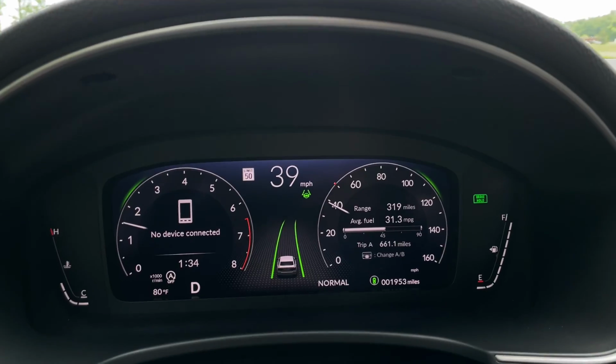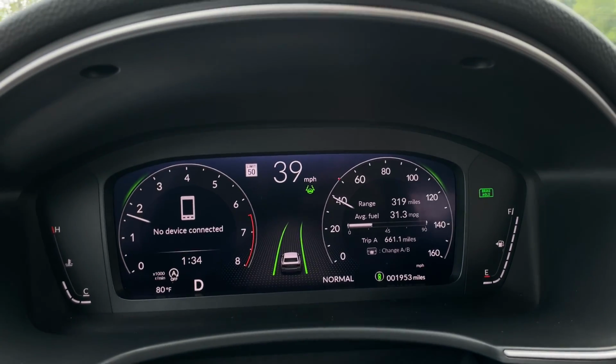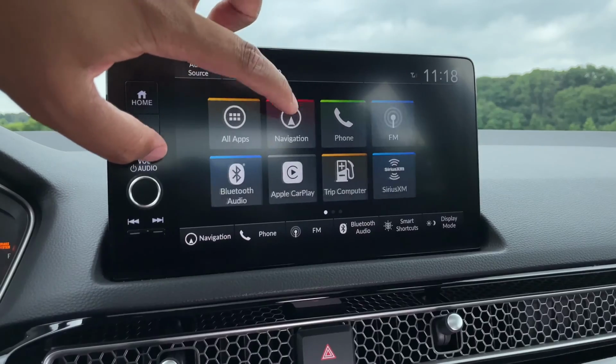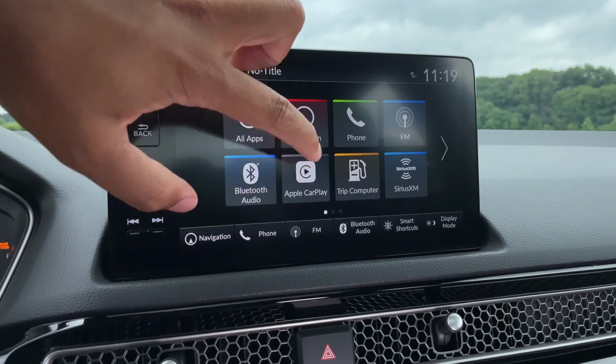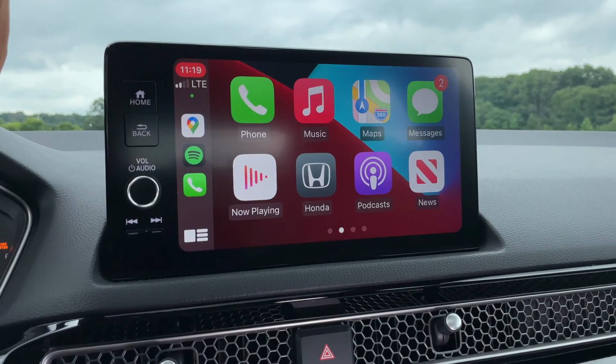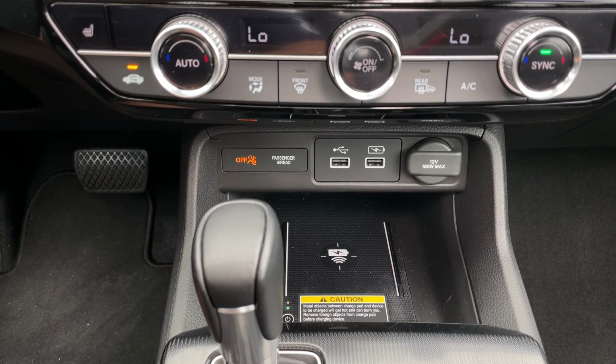Now, tech-wise is where the Civic Touring really shines. You get the 10.2-inch digital gauge cluster display that we saw earlier, and then the Civic Touring is the only one that gets the 9-inch touchscreen display with standard navigation, standard wireless Apple CarPlay, and standard wireless Android Auto. And then the Civic Touring is the only one that gets a wireless charger for your smartphone.